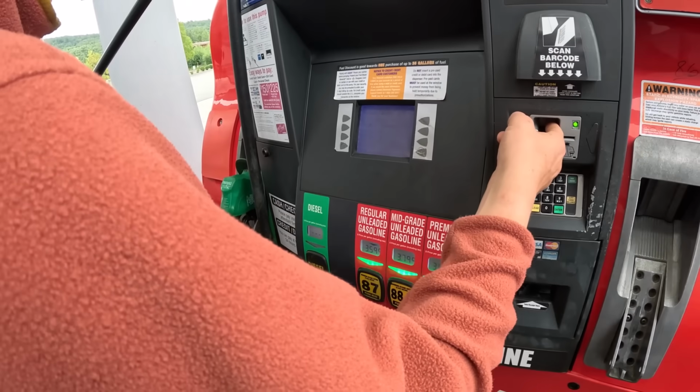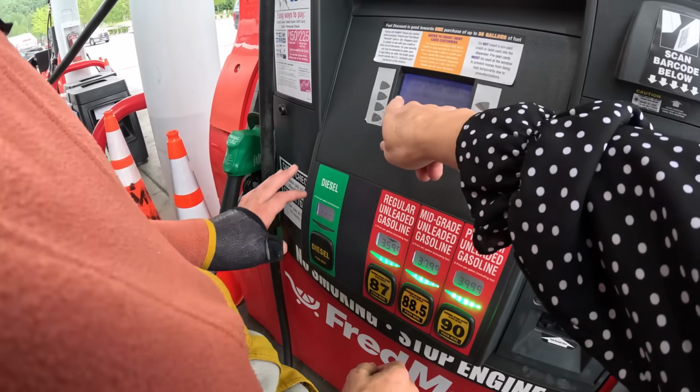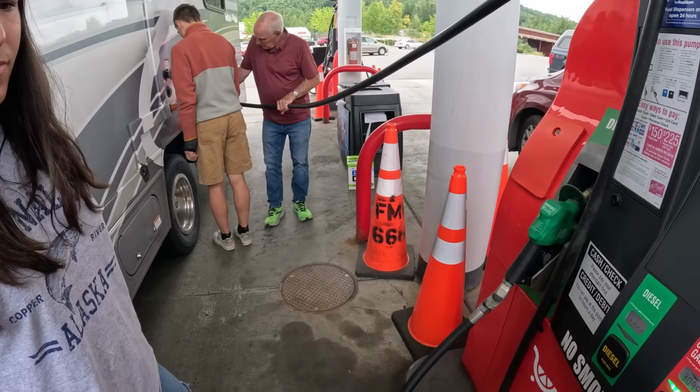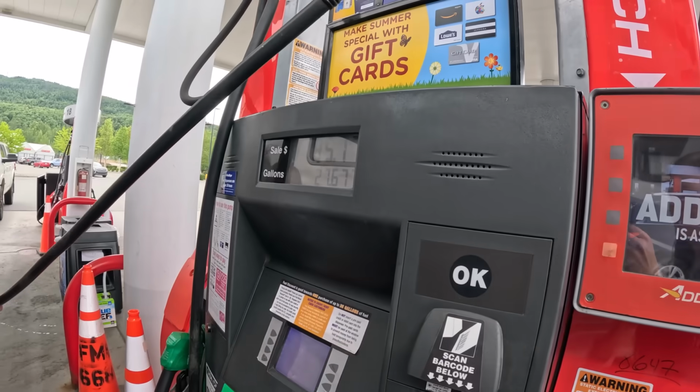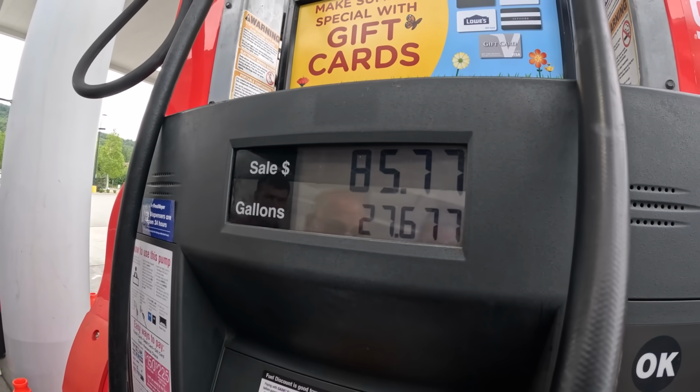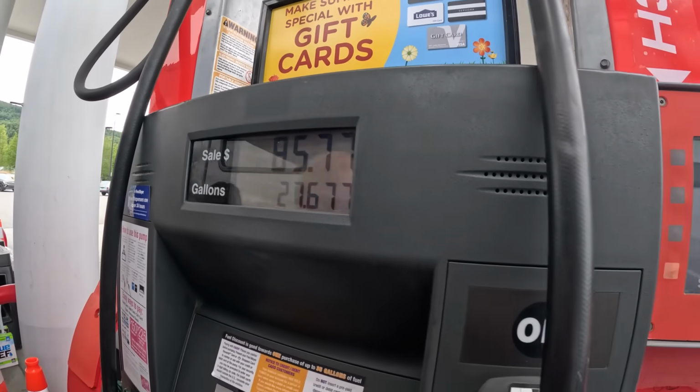All right, here's the painful part. Pumping the gas. See how much gas it took. We're at $3.59 a gallon. We want the 50 cents off. Hey, $3.09, we like it. Did you just cap it? All right, that's not as much as I thought it was gonna be. 27 gallons, $85. All right, Grandpa backed me into my spot.